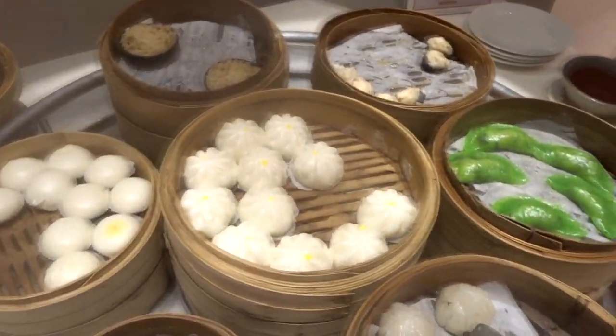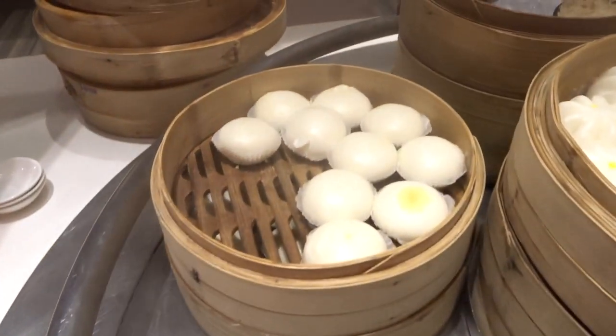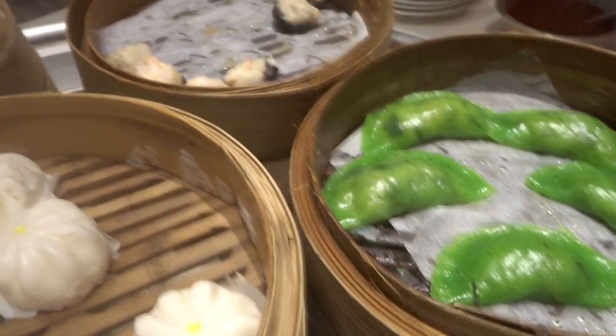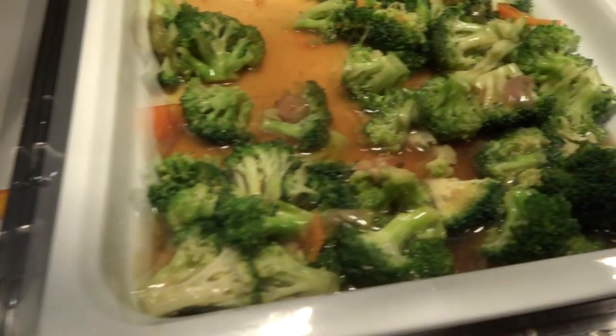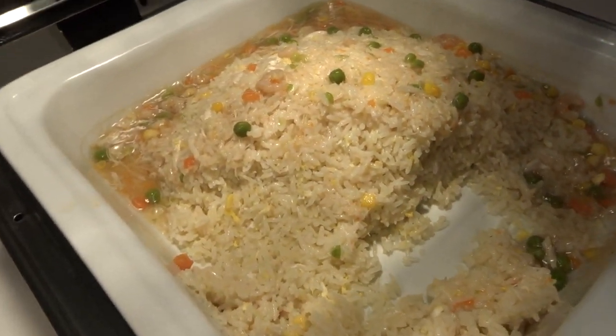I think this is some dumpling wrap. That's right, bao, more dumplings, black pepper pork ribs, stir fry curry noodles, and wok fried vegetables, fried rice, Fujian style. Oh, you know I love my fried rice. Shall we give it a try?